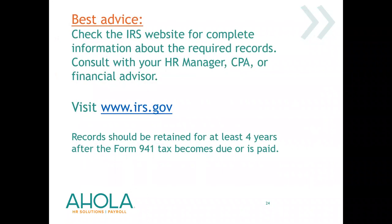The best advice we can give you is to visit the IRS website at www.irs.gov. There is a plethora of information on the website regarding the FFCRA paid leave tax credits. It is also recommended that you consult with your CPA or financial advisor to make sure you are maintaining the necessary information. Records should be retained for at least 4 years after the Form 941 tax becomes due or is paid.